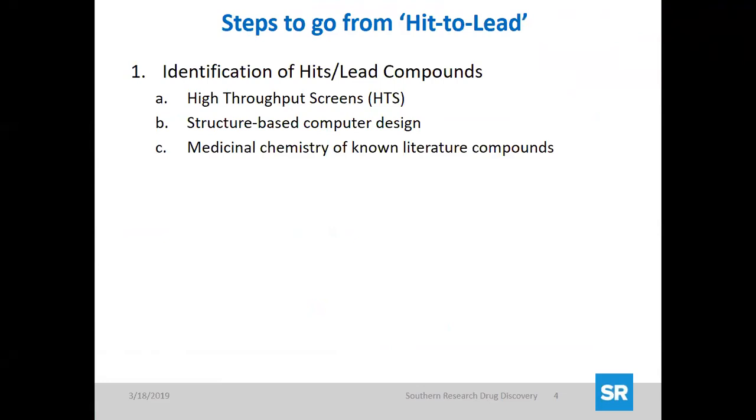So what are the steps for how we start a hit-to-lead development program? First of all, we need to identify some hits that are active either on a cell-based assay or on an enzyme. We take three different approaches. The first approach is the high throughput screening, which is one of the easiest ones to start with. Then we also do structure-based computer design. If we know the target and the crystal structure, or we have some information, we start docking studies. We have a virtual screening platform at SR, where we can screen more than a million compounds, which are available in the market all over the world.